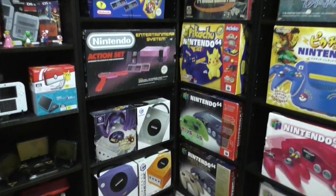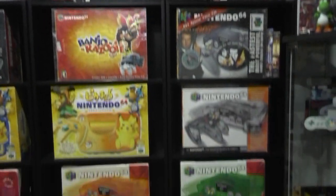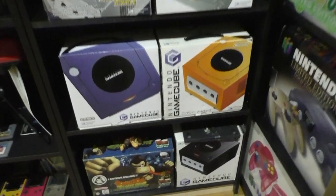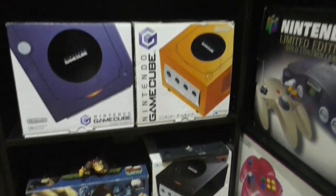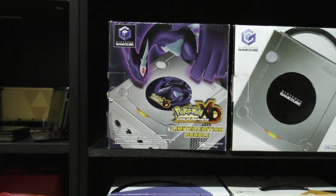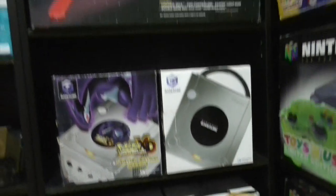But now I need to take a deep breath because this is my favourite wall, my big wall of all my box consoles. So I'll quickly start from the bottom down here. We'll start with the GameCube. I had the Donkey Kong Jungle Beat, not really a bloody console. My black GameCube, my spiced orange, my purple indigo GameCube. I have my Pokemon XD limited edition bundle. Just the grey GameCube. There's plenty of GameCubes I'm still missing.